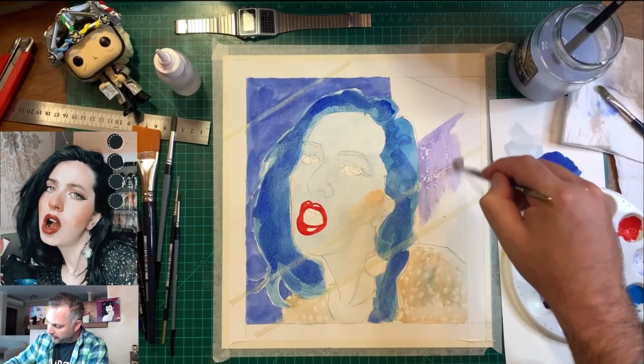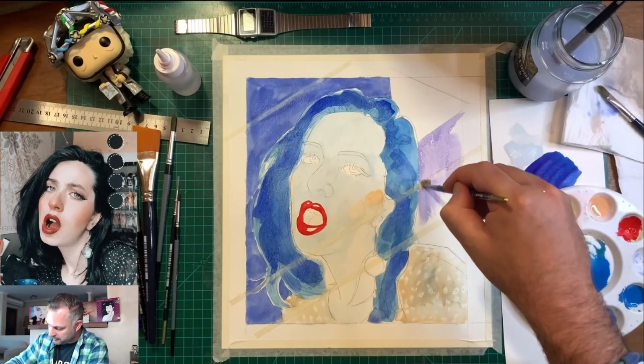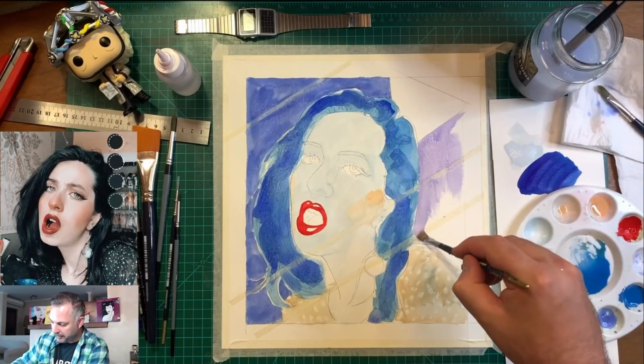Get that all the way across the page. Filling up this area now.